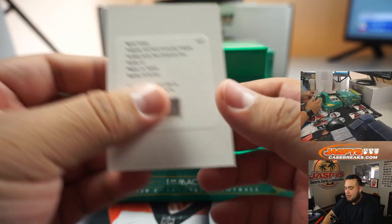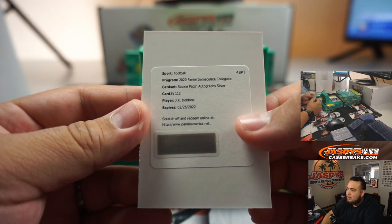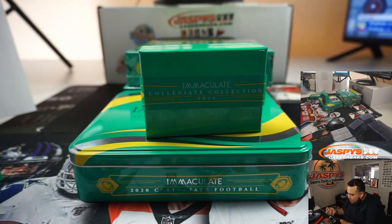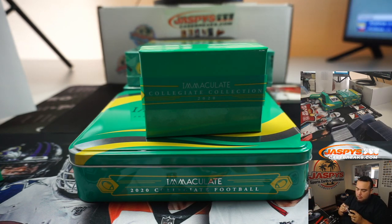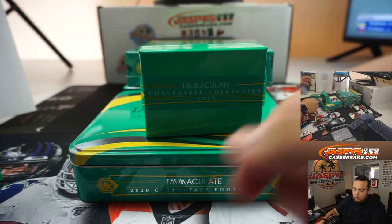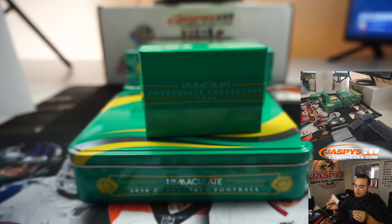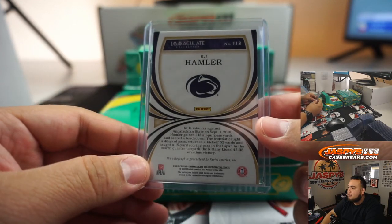Redemption time. And it's a rookie patch autographs silver. J.K. Dobbins, card number 112. That'll be going to Christopher with spot 0. And you know, redemption. Very nice. We got KJ Hamler, 10 out of 10. Another one for spot 0 and Christopher. Very nice. I think he's going to be one of the most explosive wide receivers in the NFL this year. So good.